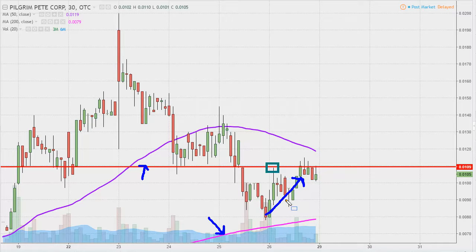But you can see right there, price rejected it. And then multiple times this afternoon, that 0.011 area is definitely being a thorn in the side of the chart. Not saying that the price can't break above it, but definitely has been confirmed that there are sellers sitting up there. So two key levels going into next week.